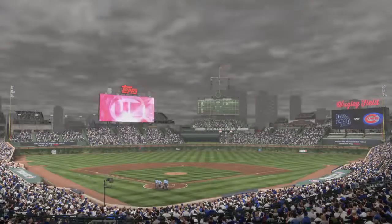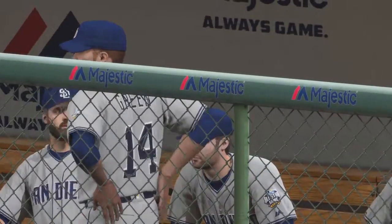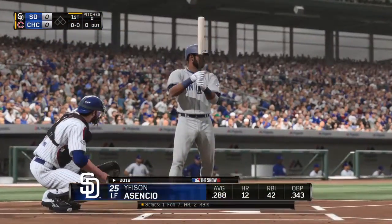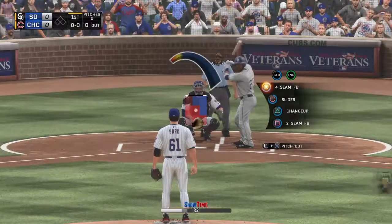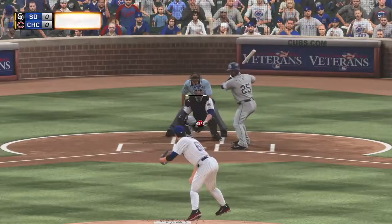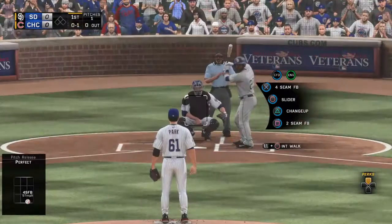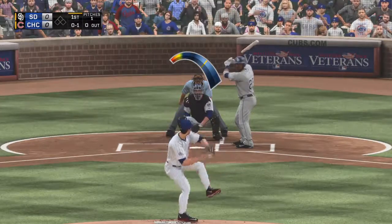Doesn't get much better than this. Afternoon baseball from Wrigley Field in Chicago. Today it's the finale of this 4-game set between the San Diego Padres and the Chicago Cubs. These two should provide some big-time fireworks. The first pitch is coming up. Asensio is in to start things off here as he looks at a called strike. It's 0-1.